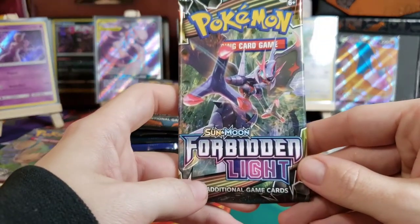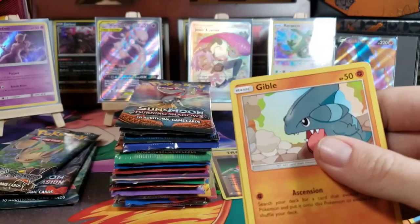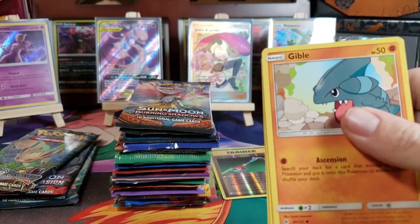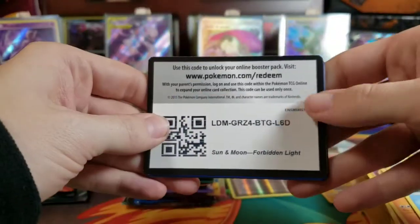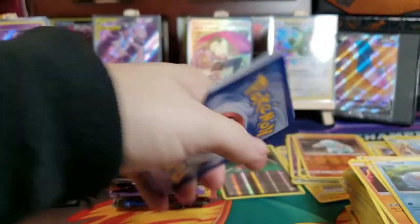Forbidden Light. Almost about halfway through, guys, it looks like. Almost done with the Sun and Moon, it looks like. We got a few packs of Sun and Moon left. That's okay. We don't mind. All right, there's your guys' code.